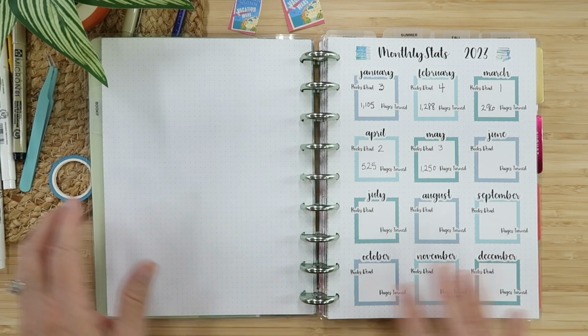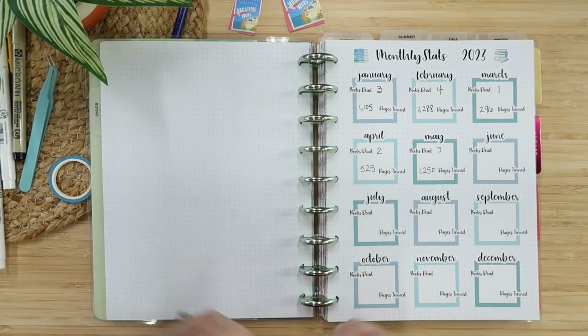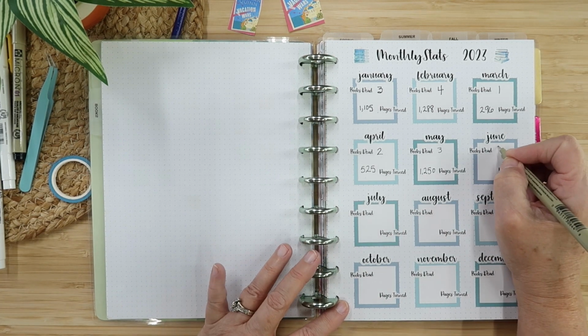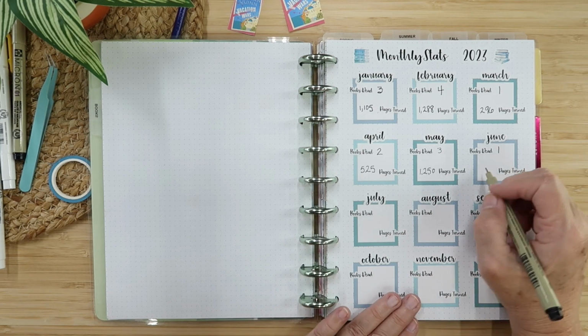So this is my monthly stats page, and let me grab, this is an 05. I don't know which number I've been using, but we'll use this. So I read one book, so I'll write that there. And pages turned, this book had 427 pages.